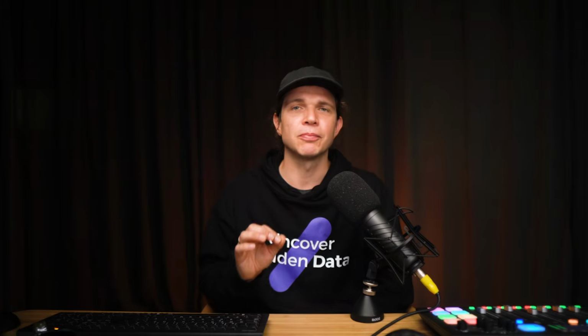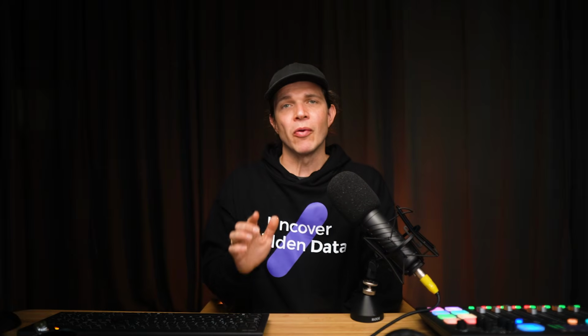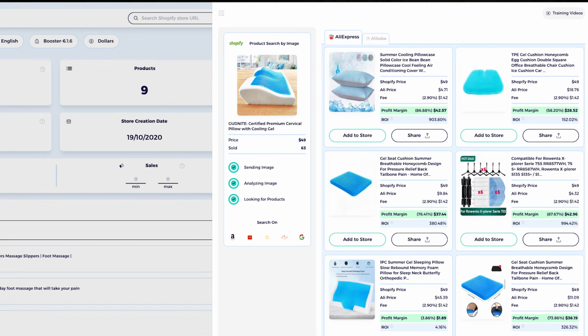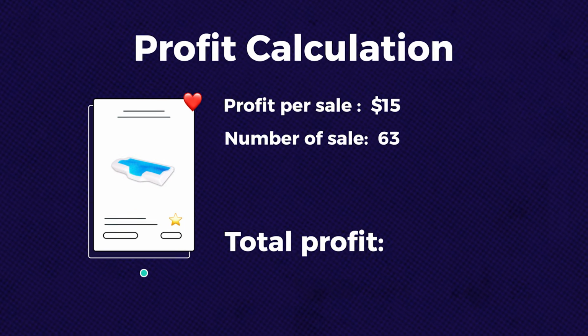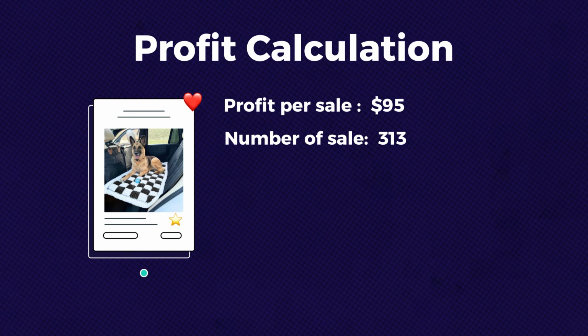But here's the important part that I want you to focus on and understand. We are not just going to rely on guesses or hype, none of that. We're going to analyze real Shopify stores, reveal hidden sales data, calculate profit margins, and source exact products, like the same products from AliExpress.